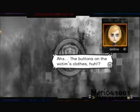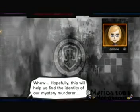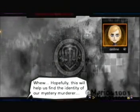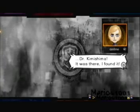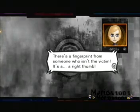Buttons on the victim's clothes, huh? I'll look into them right away. One moment, please. Hopefully this will help us find the identity of our mystery murderer. Dr. Kimishima, it was there. I found it. There's a fingerprint from someone who isn't the victim. It's a right thumb.